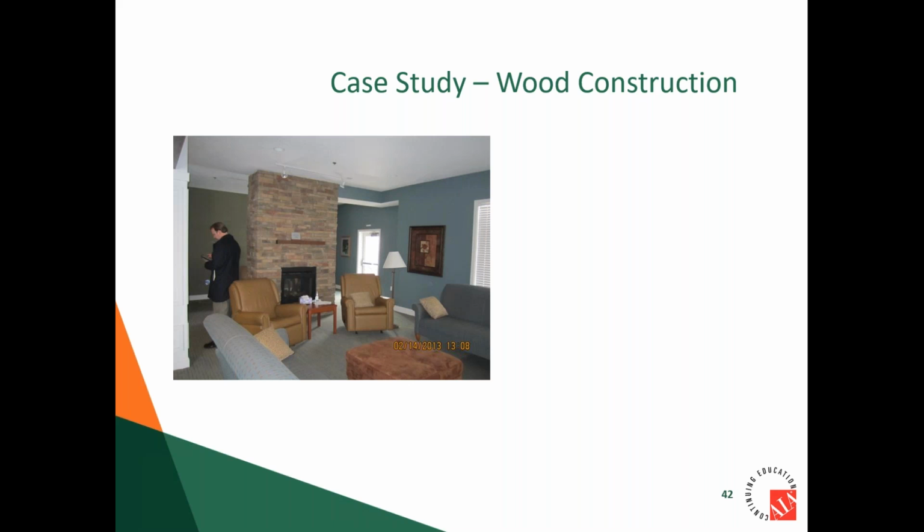Taking a live load of 40 pounds per square foot across the entire floor system, even with the weight of the brick fireplace there in the center, the deflection criteria was still meeting what the code prescribed.